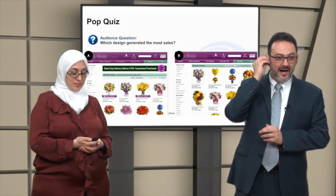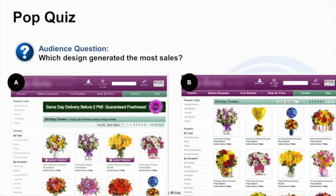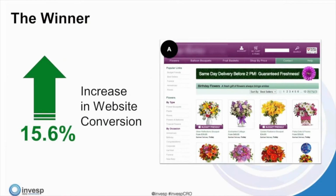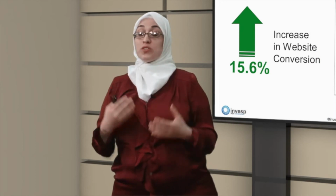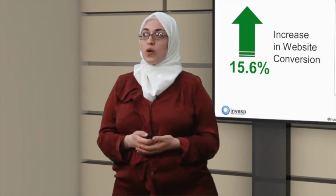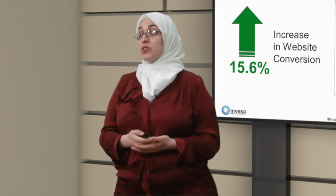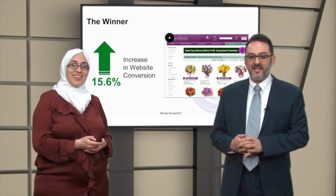Answers: 100% design A. All right, great job, attendees, with a 15.6% increase in website conversion. It was Design A. Again, based on that last point that we discussed, with this site, highlighting the budget-friendly flower bouquets was very important for the visitors, and of course, we did include a banner for this particular website as well. So those two elements increased conversions 15.6% for this category page. Excellent, so 100%, that's just spot on.